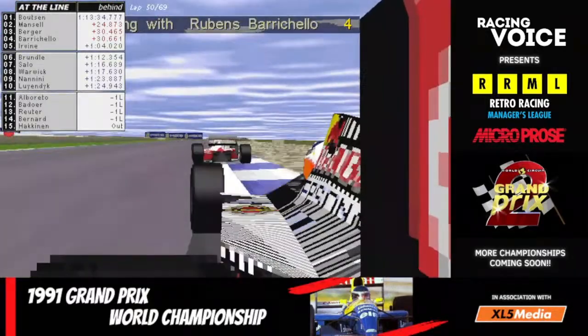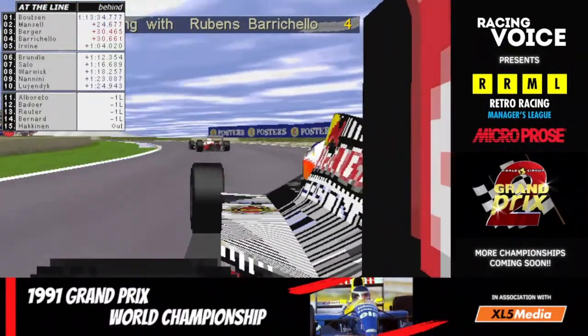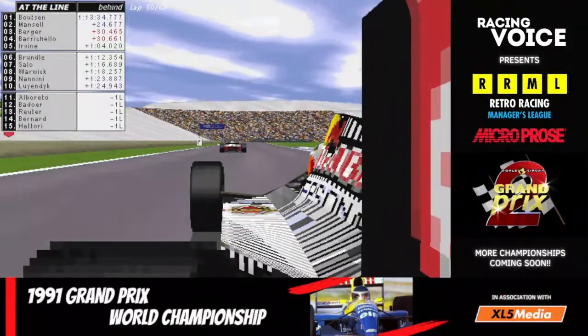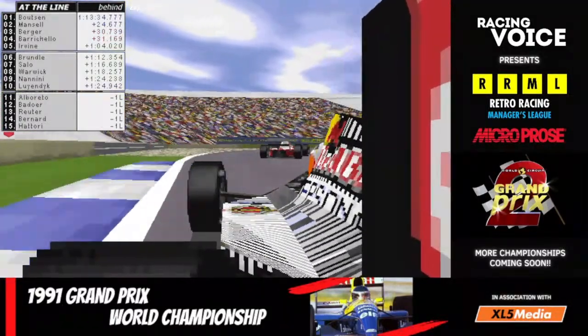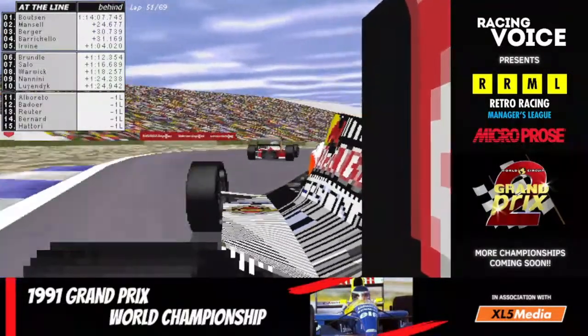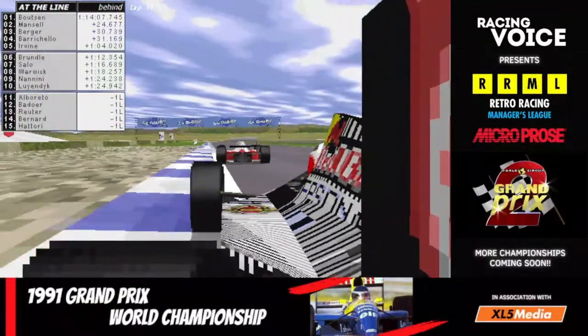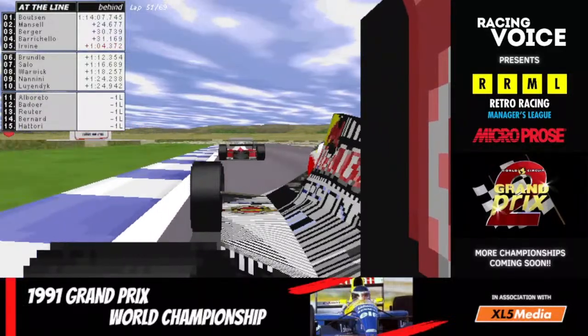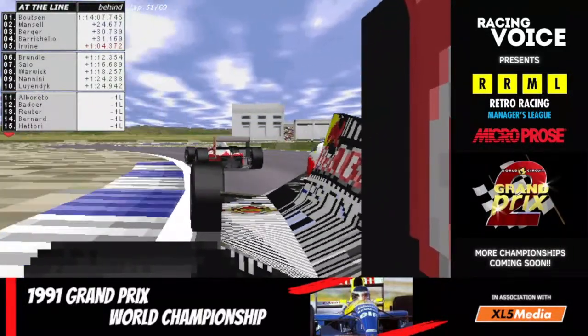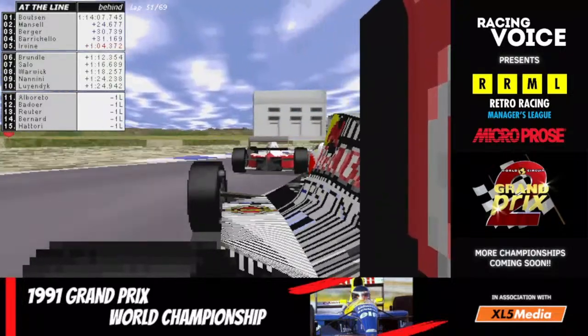And there's Mansell after his pit stop on board with Barrichello. Let's listen in. Barrichello blends off the power. He rolls off the power a little bit just to give himself some breathing space on Berger, so that he can have another attack of him. Out to the chicane. Not close enough yet. Patience. Taking his time, Rubens Barrichello.